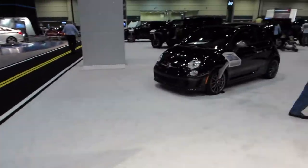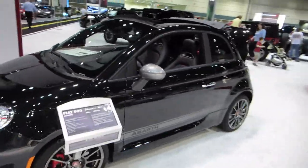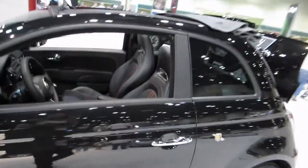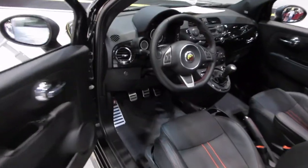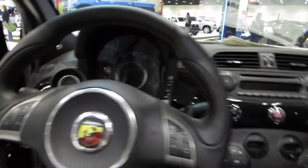This is the Abarth version, which is the souped up one. But look how much smaller this one is. Oh, this is the convertible one too. I mean, you're packed into this thing. But still not too bad. Very small backseat, as you can see.